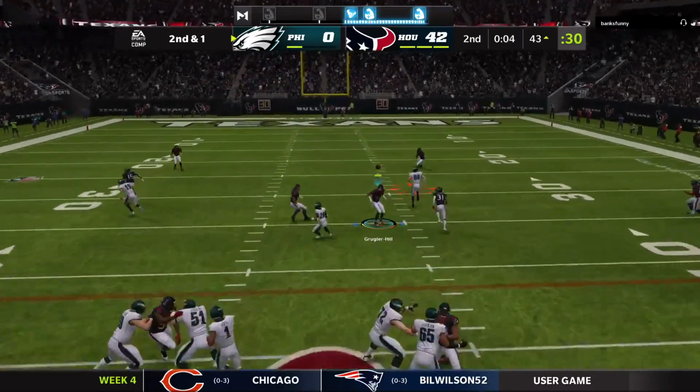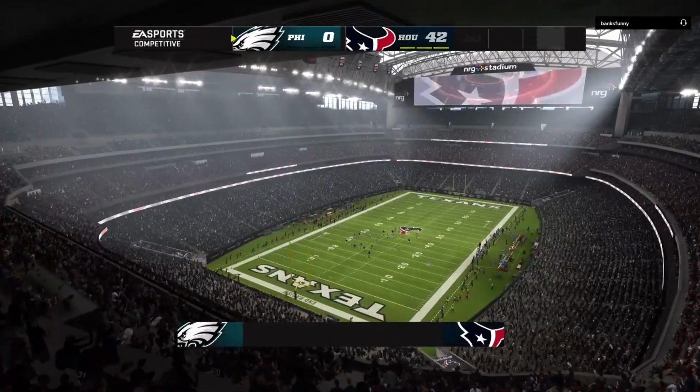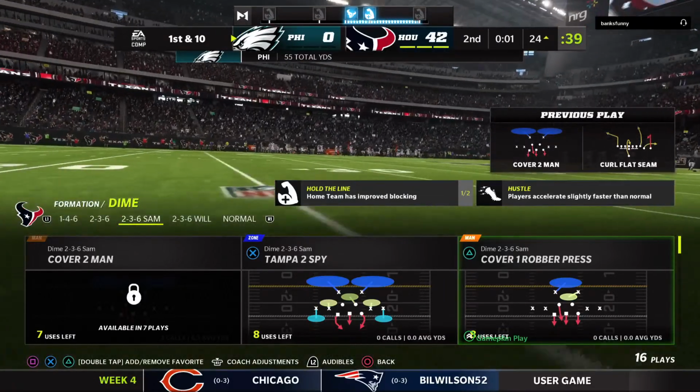Here's Hurts to throw. He delivers another to Goddard, complete. And with 1 second left, they get the timeout, and they'll have a chance to kick the field goal before intermission.